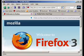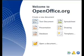Many of you may already be using some open source software. In fact, I would guess that if you're using a computer, you probably are using a lot of open source software you might not even realize is open source. One example is Firefox. Firefox is a free to download and use web browser that for a long time has been one of the main competitors to Apple's Safari and Microsoft's Internet Explorer.